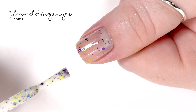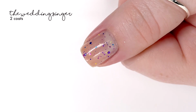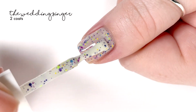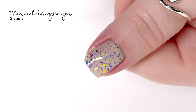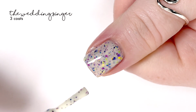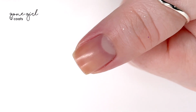The next shade is called the Wedding Singer, and this one is actually a white crelly, so it's going to take a little bit to build up, and it has a mixture of metallic and matte and neon glitters. I feel like it's just a really fun polish because you're never 100% sure what it's going to look like when you're done, which is one of the fun things with these sort of mixtures and it being a crelly. I liked about 3 coats for this one because I felt like that allowed a lot of layers, and it fully looked like a full opaque design, so I really liked it.